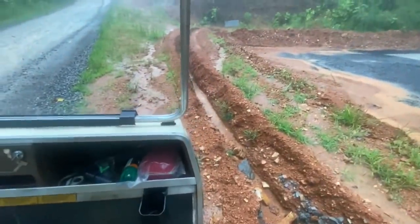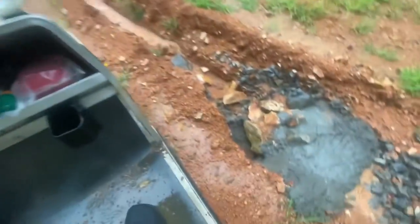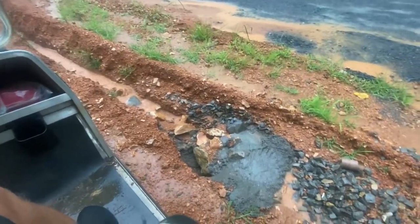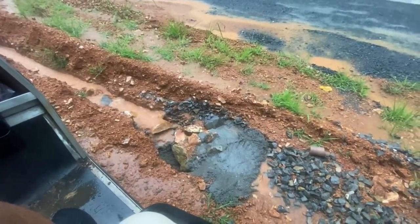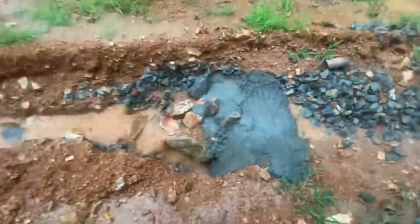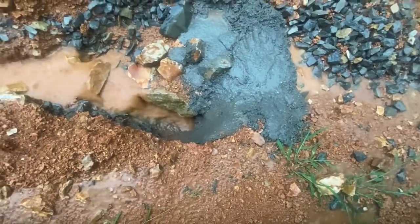I got that trench now. The water is just now starting to flow. And I got it going into that drain tile. Let's hope the water goes into the drain tile. There it goes. It's looking good.